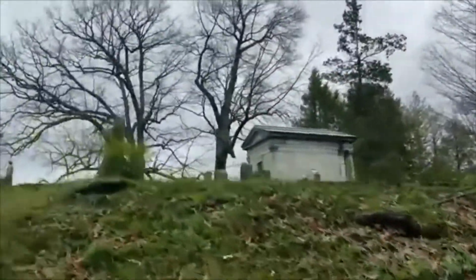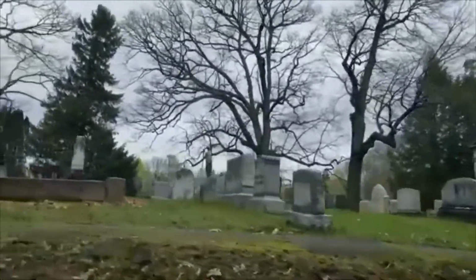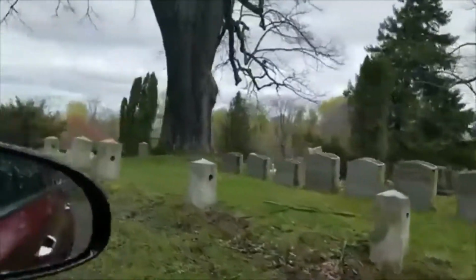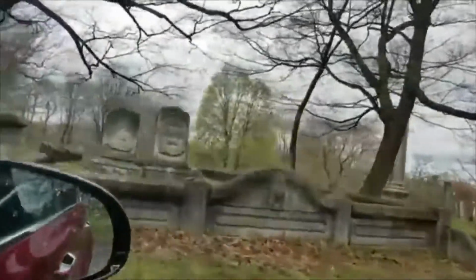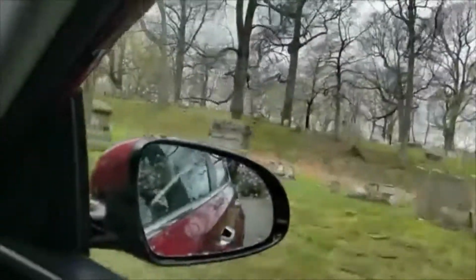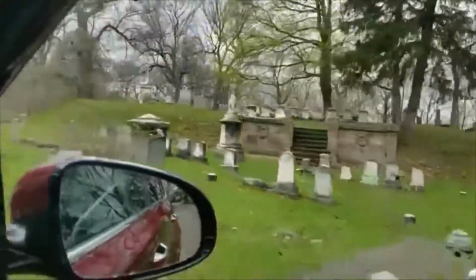So we're doing a little cemetery tour investigation on location in the nation, Rochester, New York. It's really cold out. It's like 30 degrees. Look at all that. So we went off the last time we were down this way. Did you just say you're going down? Yeah. Alright, you guys heard it.